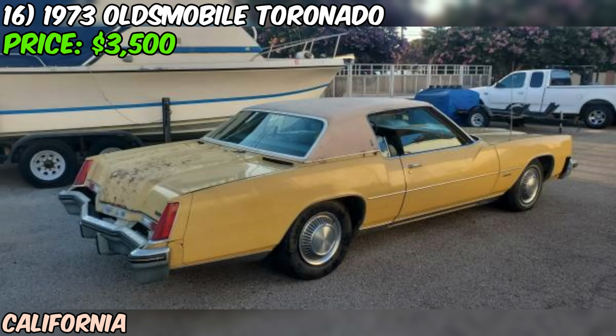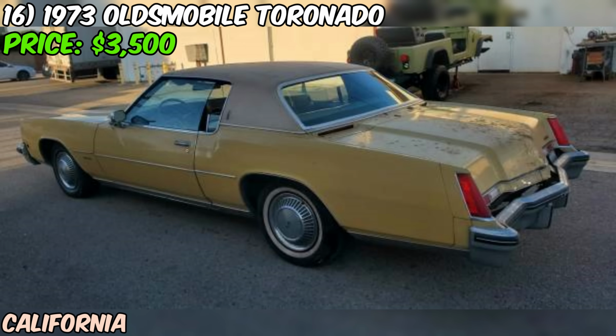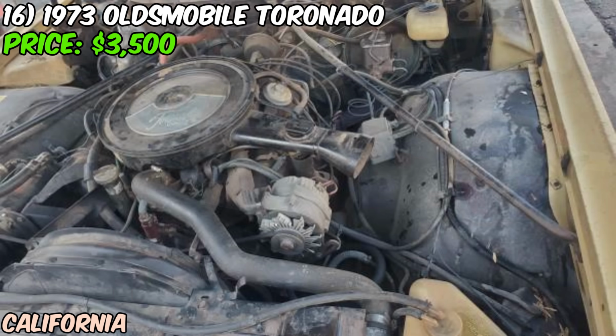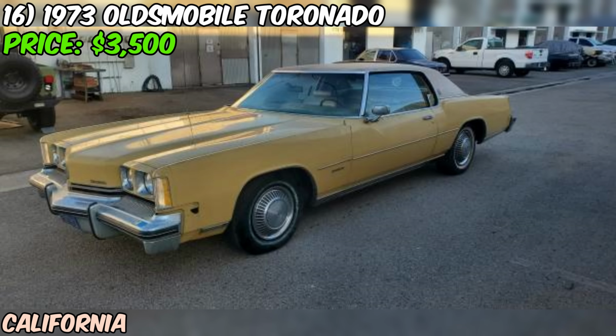Interior is described as in good condition, which is a plus. One interesting tidbit, the seller mentions they have brand new custom Boyd rims in a box, specifically for this car. That could be a cool addition if you're looking to give this classic a more modern stance. At $3,500, this Toronado is priced as a project car. It's got a clean title and has been on planned non-operation status since 1993, so there are no back fees to worry about.